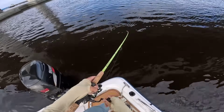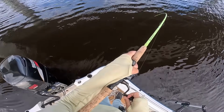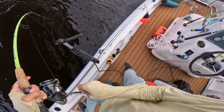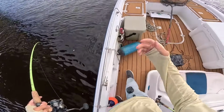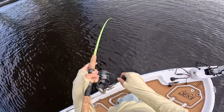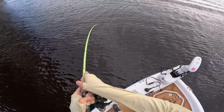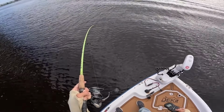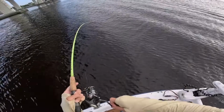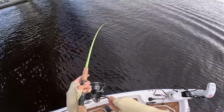I'm lightening up on the drag just a little bit because we're out away from the structure, and I actually am using a 60-pound fluorocarbon leader, and that's kind of what you need in order to pull them out from the pilings that we were casting at. This fish is going exactly where I want her to go. Out.